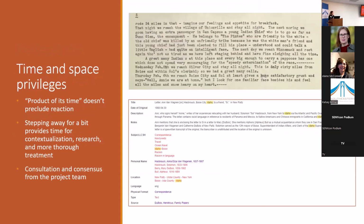And I'm very fortunate to have some privileges of time and space in the work that I'm doing. Although you can say, oh, it's a product of its time, it was written by people who had different worldviews, which is certainly true. It doesn't preclude me, as a librarian and an information professional, from having strong reactions to things. And this particular one, Beth will tell you, I literally gasped when I read it. It's a letter from 1868, so it's outside the scope of the project, but it's part of a folder, so we don't leave things out.